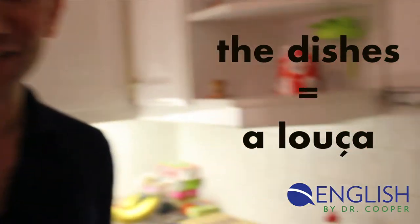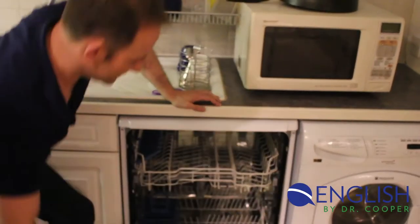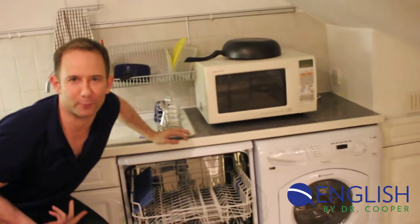Louça, dishes is louça. Now, sometimes, você concorda comigo, temos um eletrodoméstico que lava a louça para nós. Okay? Uma lava louça. Now, what do we call this? Ah, see, look, nice, você acha bom? Você gosta? What do we call this?